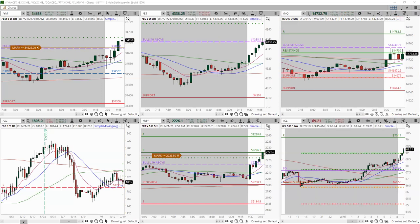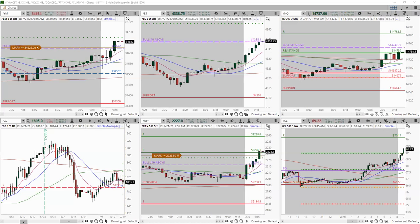We need Dow to participate higher. We're getting into 10 o'clock. Remember, 10 o'clock is reversal time. We can expect some pullbacks going into the 10 o'clock. We have a 27.1 high in RTY. RTY, beautiful. Let's keep on trailing it. $23.50 is a good trail in it.